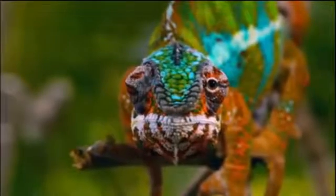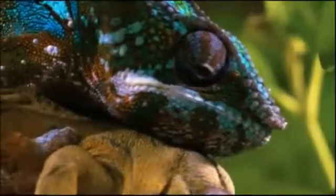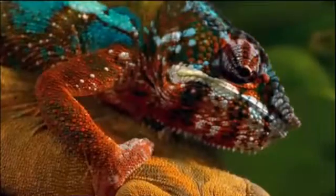And when one of them gets in range, Mr. Slow turns out to have an astonishing moment of speed. And its fast, telescoping tongue is matched by a quick, color-changing skin.